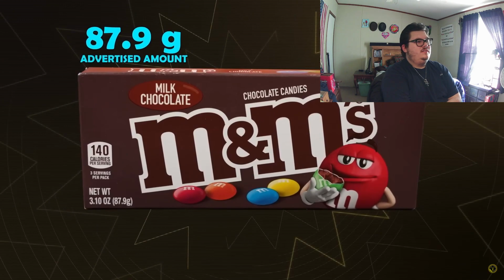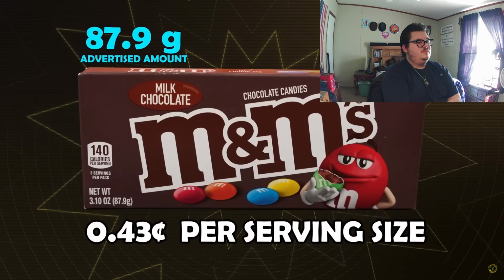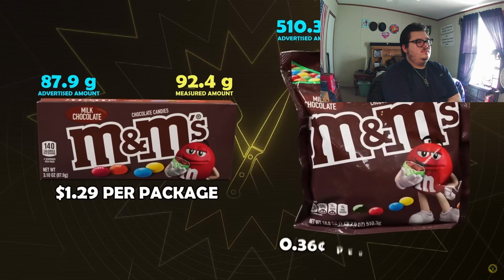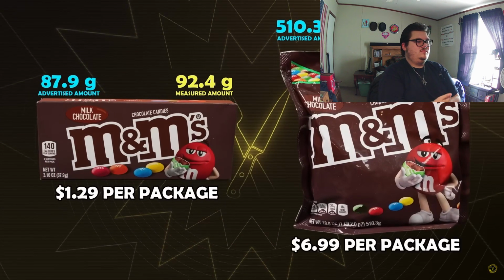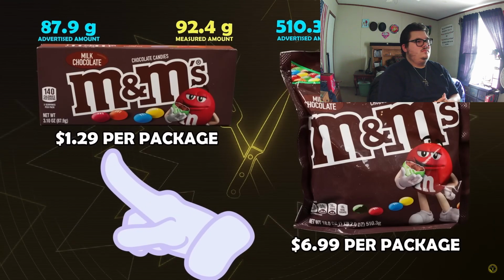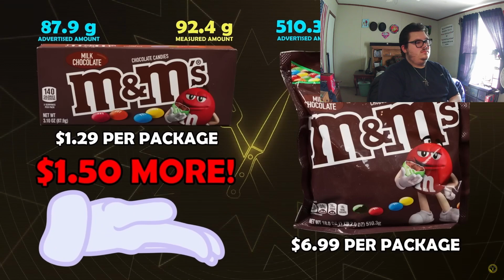For the small package, you're paying roughly 43 cents per serving size. You get 3 per package for a total of $1.29. In the large package, you're paying 36 cents per serving for a total of $6.99. What does this mean? Well, with the price of the smaller package, you would have to pay an entire $1.50 more for the same amount of candy that you would get in the large size.